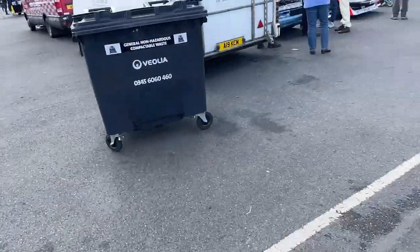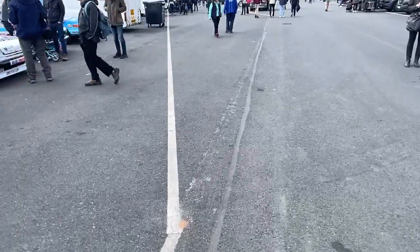Nissan Skyline. Didn't get to see many of them racing in the UK, sadly. They were more like Australia.